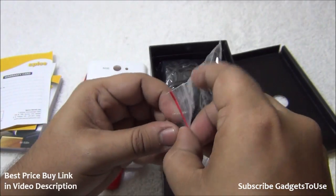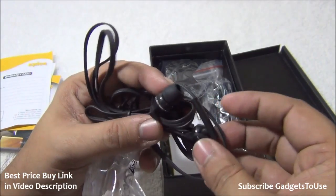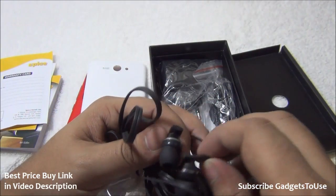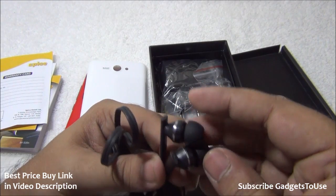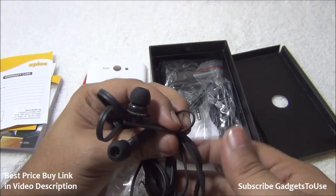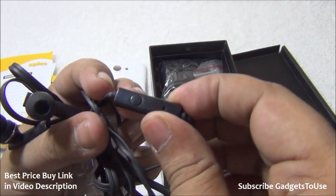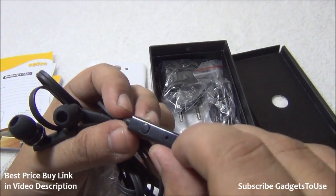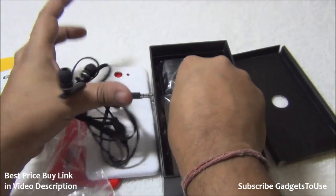You get in-ear headphones. We have tested these headphones, and the sound quality is decent enough. Again, they are not too good in terms of the build quality, I would say, but they are decent in terms of the sound. The trebles are kind of high, the bass levels are kind of low. You have a module over there with which you can pick the calls. You have a mic over here, but there are no volume controls, and this is how the audio lead looks.